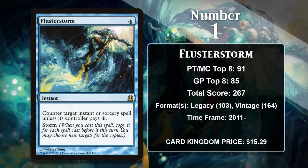And at number 1, by a lot, it's Flusterstorm. This is another fairly recent Storm card. It was printed in 2011, but like Weather the Storm, one of its primary purposes is being able to counter Storm decks. You see, one of the things that makes Storm decks so good is that you normally can't counter every single copy that is made. You need a separate counterspell for each one, but Flusterstorm helps you get around that, since it has Storm itself.